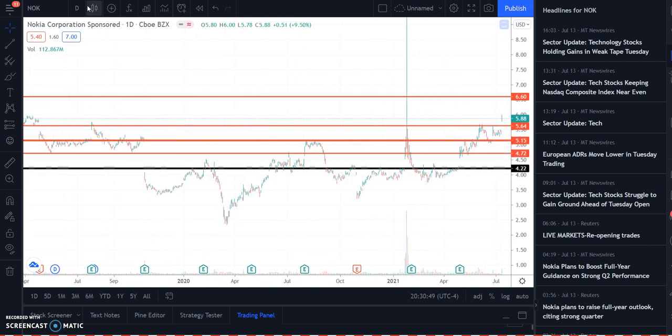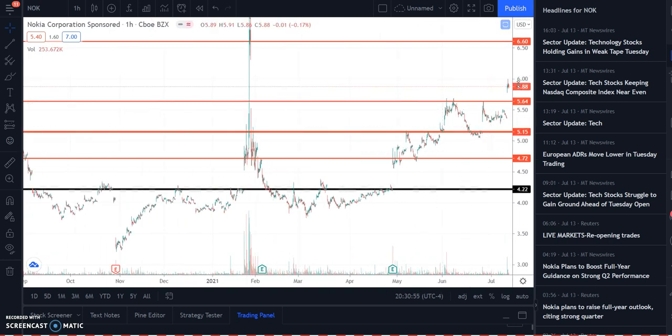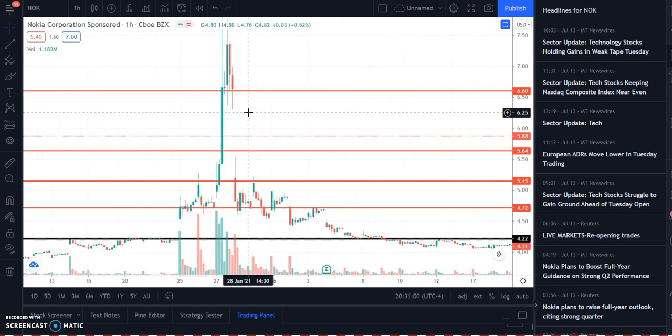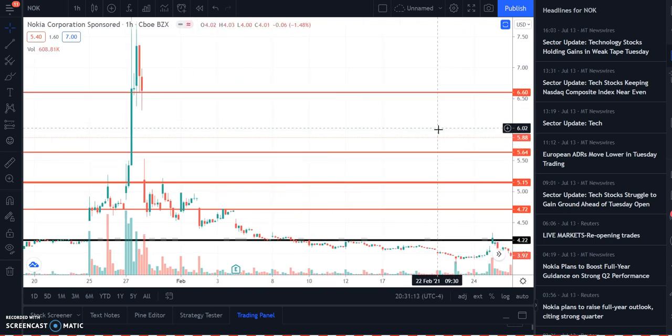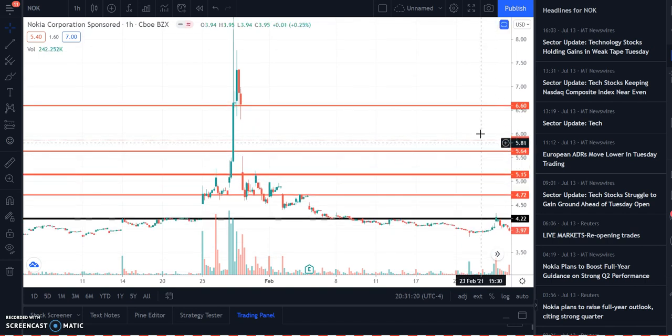So instead of daily, I'm going to move to hourly now so that you can see a better picture here. So on an hourly candle, look what happened in February. 6 is also important, just looking at February even, because it went up. It was resting over 6 for some time, and then boom, it just came down all the way to 5.1. So anyway, it is at 6. It can easily go to 6.6 if the momentum and the volume is continuing. If not, then yeah, it might come down.